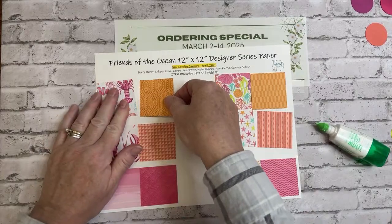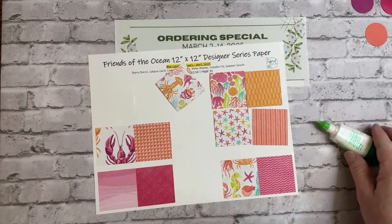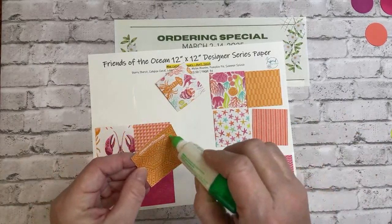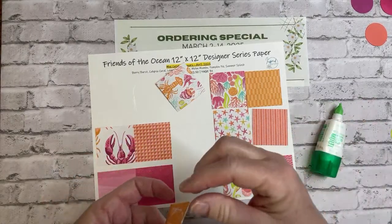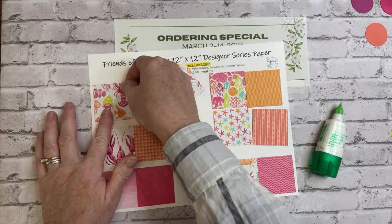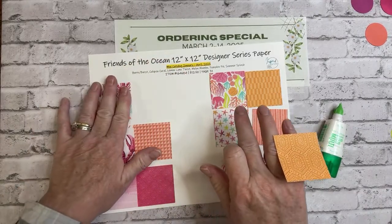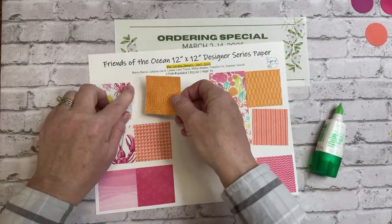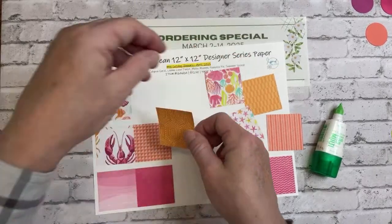All right, so there, whoops, I forgot that one. So let me get this one on first. I always start with the outside and work my way inside. Come on. So again, I'm going to raise it about 3/8 of an inch, knowing that, oops, I'm not cutting off that information at the top. And now my fingers are all glue.